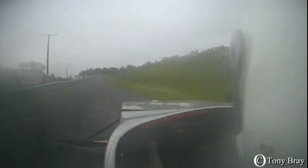He knows he needs a really quick exit from this critical left-hander, and he's got just that, getting on the power early on as the Force charges up the hill into Quarry. Just the final bend to go now, and with a big handful of opposite lock, he's over the line for a well-deserved 8th place in the opening runoff.